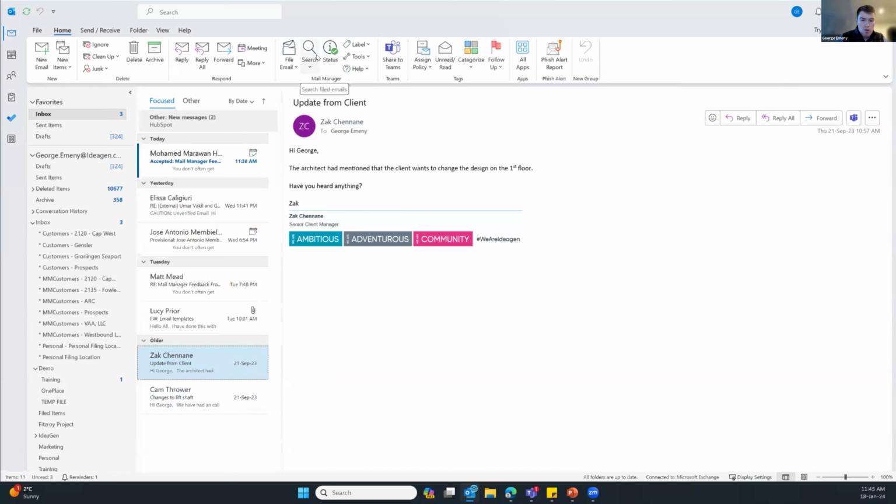What I'll show you today, guys, is how we file emails out of an inbox to a single source of truth, to your server, to your SharePoint, to your project document management system. That's exactly what we're going to do. And then we have a search tool here to provide everyone a really good platform to not only retrieve it, but do it really quickly and efficiently as well.